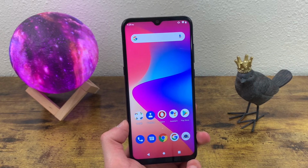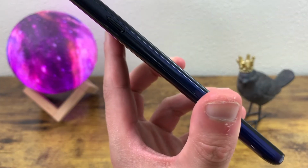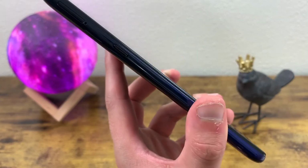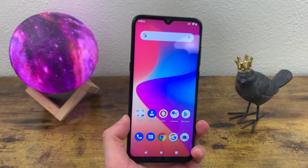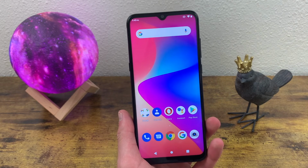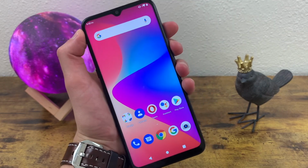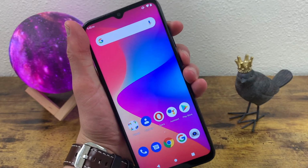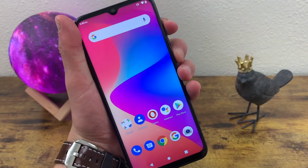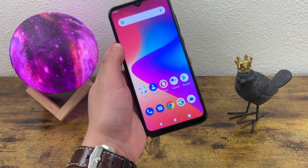My third con for this phone is the Google Assistant button. Right here, we got a Google Assistant button, and this is one of the most annoying things that I find on phones, especially the more entry-level ones. I've never had a situation where this is actually useful. The only experience I've ever had with it is accidentally activating it when I'm trying to use the prevent ringing feature or take a screenshot. It's never actually been truly useful.